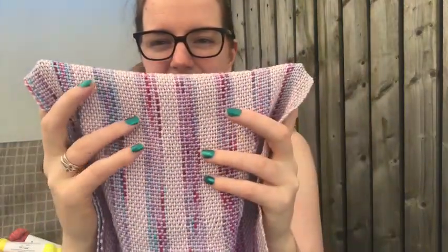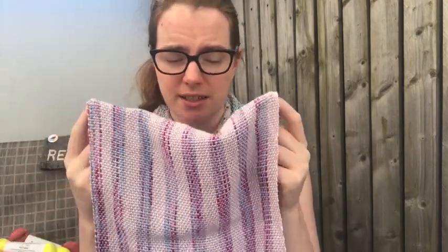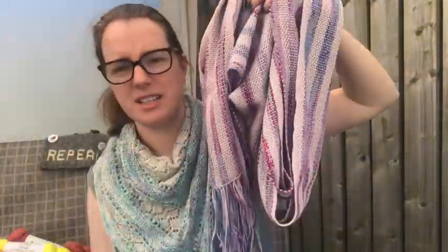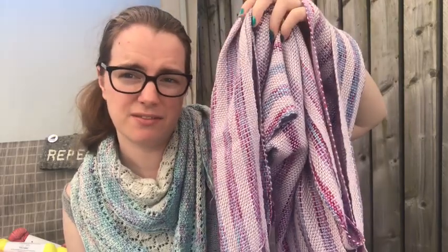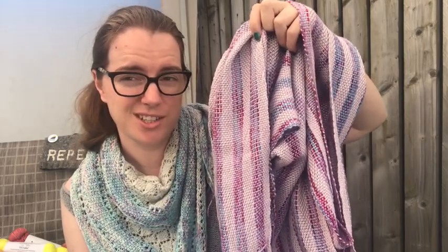So the red and blue is from Eve Chambers Textiles, and then this beautiful pink is from Granite Creations, our little bee Kirsty. This whole thing is three skeins. One skein of the Eve Chambers and two skeins of the light pink Granite Creations. 300 grams of DK weight yarn used in 26 hours, including sleeping time. That's pretty good, don't you think?